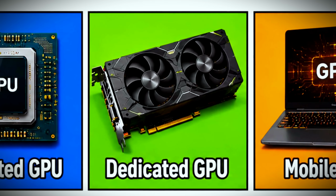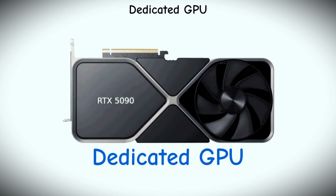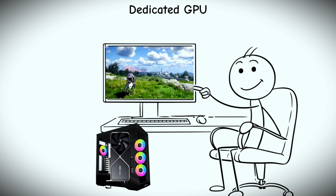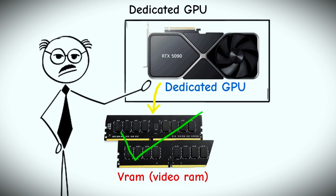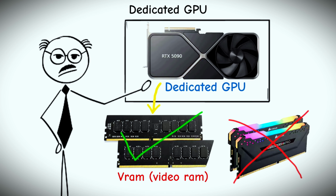Dedicated GPU. A dedicated GPU is a separate expansion card that you plug directly into your computer's motherboard, and it's built specifically to handle demanding graphics workloads. Unlike an integrated GPU, a dedicated GPU comes with its own completely separate memory called VRAM, so it doesn't need to borrow anything from your system RAM.